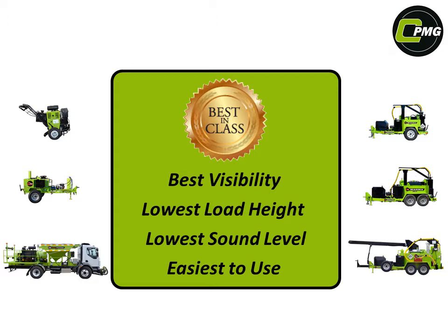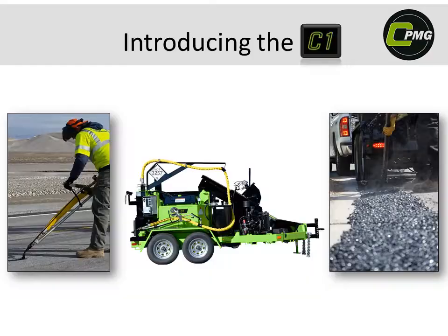Our product roadmap only started with aligning these products to our mission. We then began down a path of innovating, and today we will present to you our first of a string of industry-changing innovations we are going to launch over the next 3 years. We're proud to present to you the C1 Combination Machine.